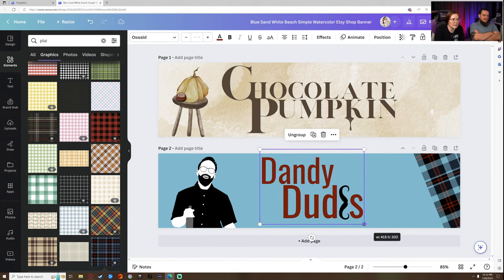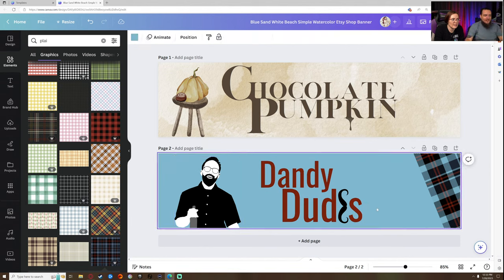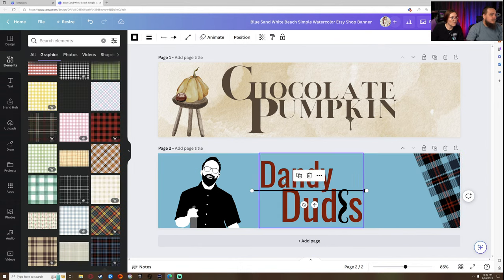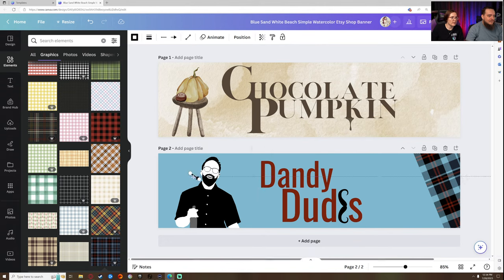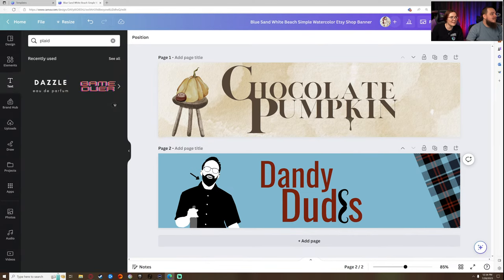All right. No, that's pretty sick. What do you guys think? Arrow? Oh, I would do the curved arrow. I would get rid of that and go back into elements. No, we want this to be tacky. Why do we want it to be tacky? How do I add text? You click text again. That's what I thought.